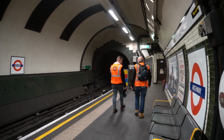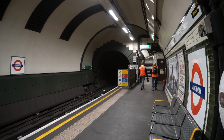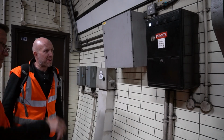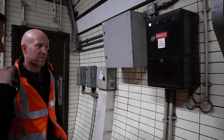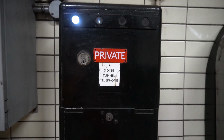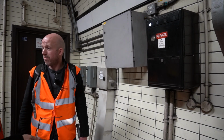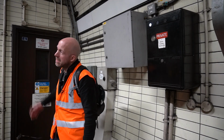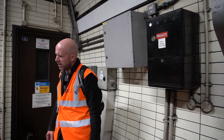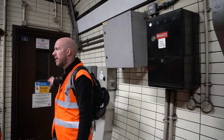Yeah, that little cupboard on the right looks interesting, doesn't it? Let's just have a look. Track capacitor removed. And look at that, because this is what I'm really interested in. It tells you what it is: siding tunnel telephone. And this goes back to the origins of this line, doesn't it? Because when this was the terminus of this line, there would have been sidings. They basically had overrun sidings, didn't they? It was a longer tunnel that was dug, but they just used to store trains in it, basically. That's right, on both the northbound and the southbound.